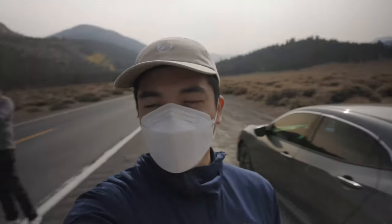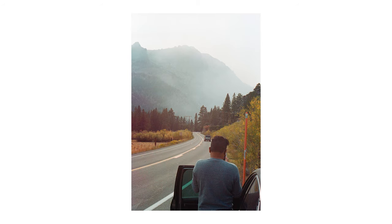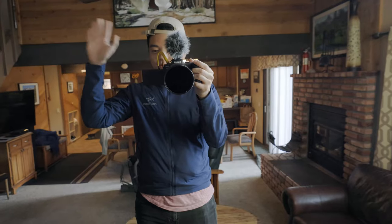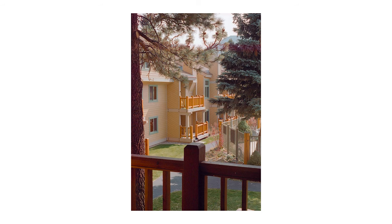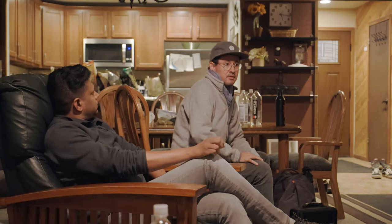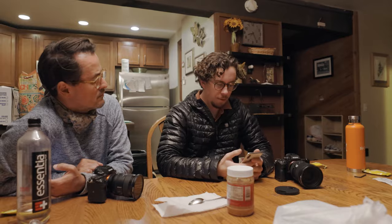Look at this view, dude. This is our Mammoth Lake Airbnb. My 24 doesn't have a circular. But also going within the canopy, like that one shot I got today was kind of cool.